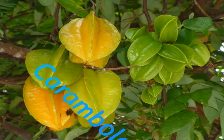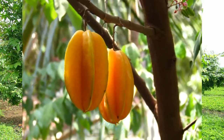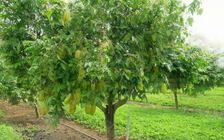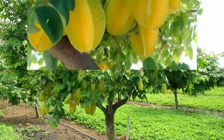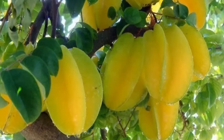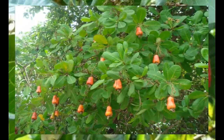Each fruit can have 10 to 12 flat light brown seeds about 0.25 to 0.5 inches, 0.64 to 1.27 centimeters, in width and enclosed in gelatinous aril. Once removed from the fruit, they lose viability within a few days.